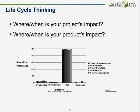One example of that is the washing machine. If you're a project manager for a new release of an LG washing machine, you think about the places in which there's impact to the earth, and almost all of it comes from use. You can put a lot of work into packaging, manufacturing, and even disposal of that washing machine, and you haven't had that much impact.